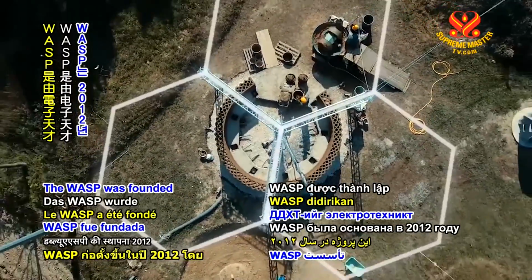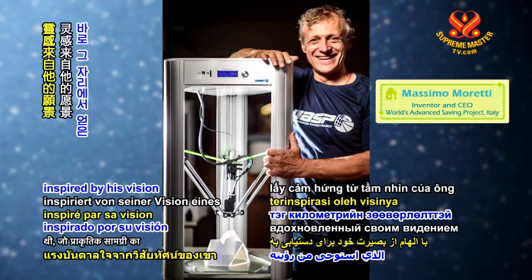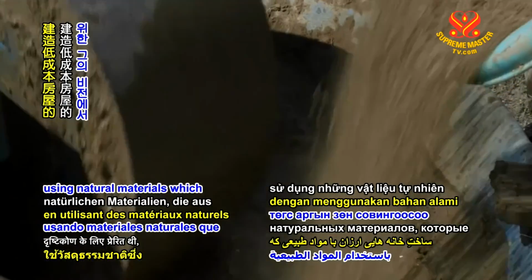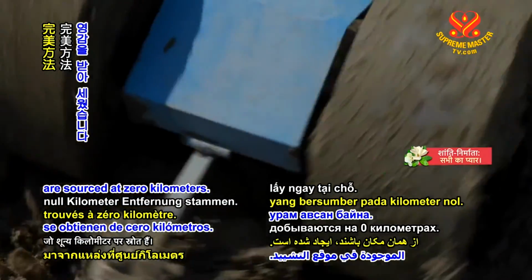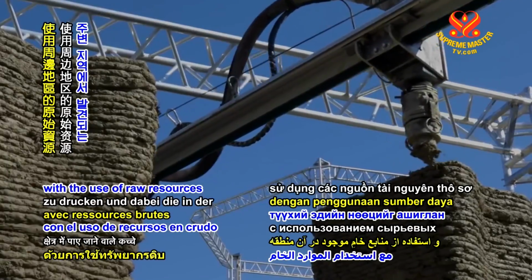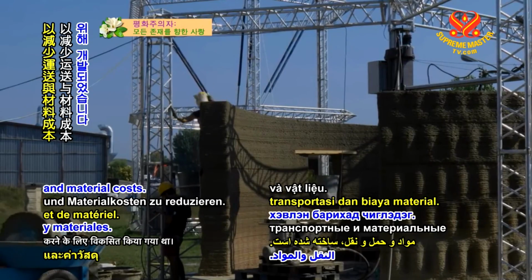The WASP was founded in 2012 by gifted electronic talent Massimo Moretti, inspired by his vision for a perfect approach for building low-cost houses using natural materials which are sourced at 0 kilometers. The 3D printer crane WASP was developed to print on an architectural scale with the use of raw resources found in its surrounding area to reduce transportation and material costs.